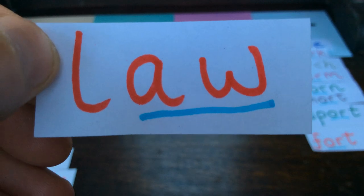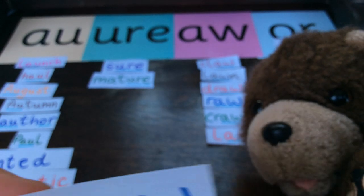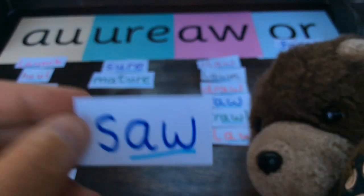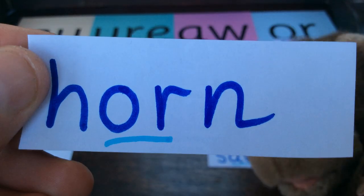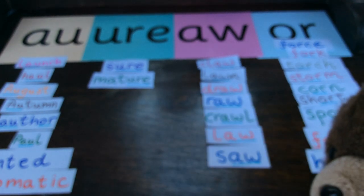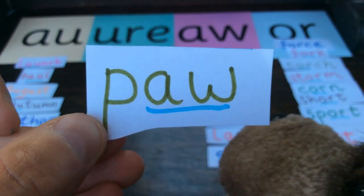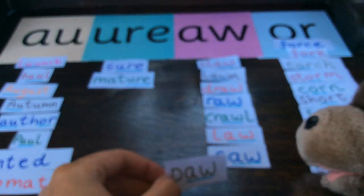Let's see what the next one is. Law, must obey the law. I thought I saw a pussycat. I did, I saw a pussycat. That's also the type of saw that you might use to cut something with. Horn. And the final one is this one. P, or, paw. Look at my paws. Look, there it is, paw. That's the type of paw.